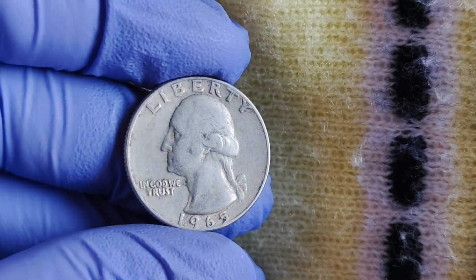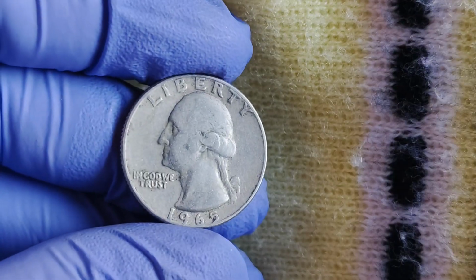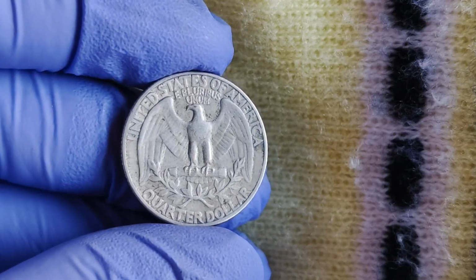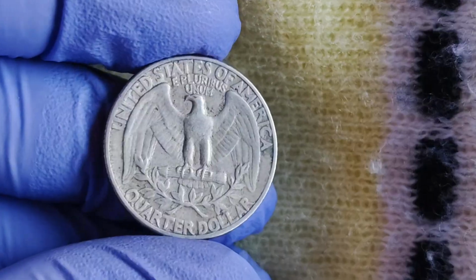And now we hit the detail that changed everything. Point one: the collector noticed something the rest of the world ignored. He tapped the edge of the coin lightly on a wooden desk and listened. The sound was wrong. Not wrong in a bad way. Wrong in a rare way. That clean, ringing tone that only silver makes.